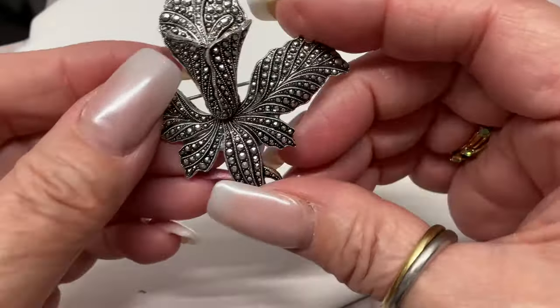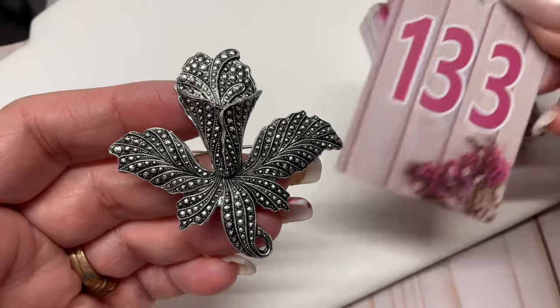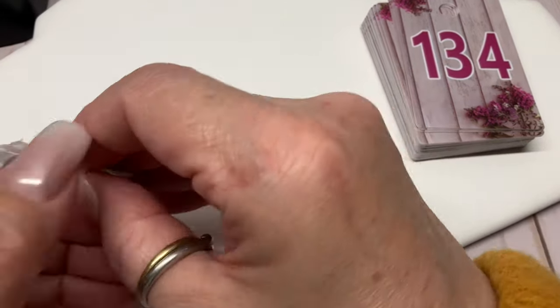All right. West Germany. A little brooch. I had asked 18. I will go 12. $12.